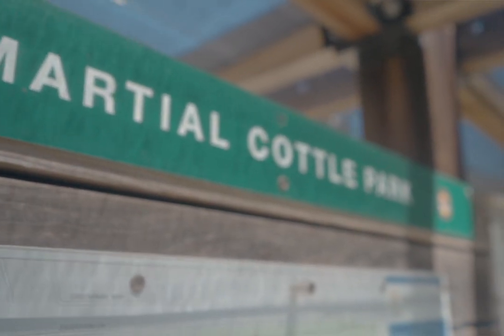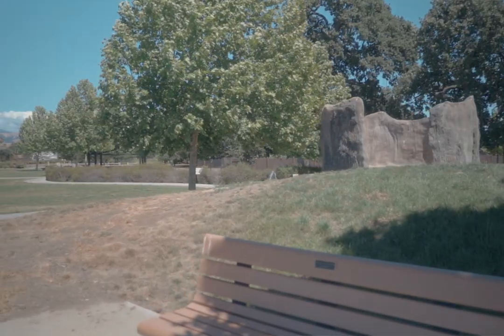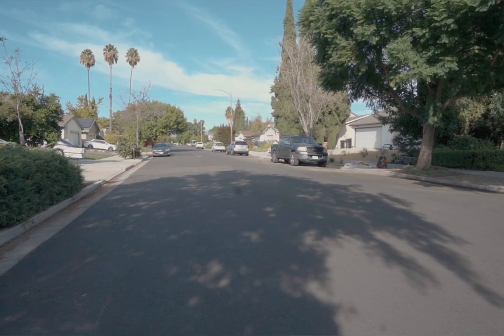And it's right off of Marshall Cottle Park, which is literally a 250-acre county-owned park that will always be a park. And of course, I love Vista Park. The level of maintenance of the houses in this neighborhood are all at a really high level.